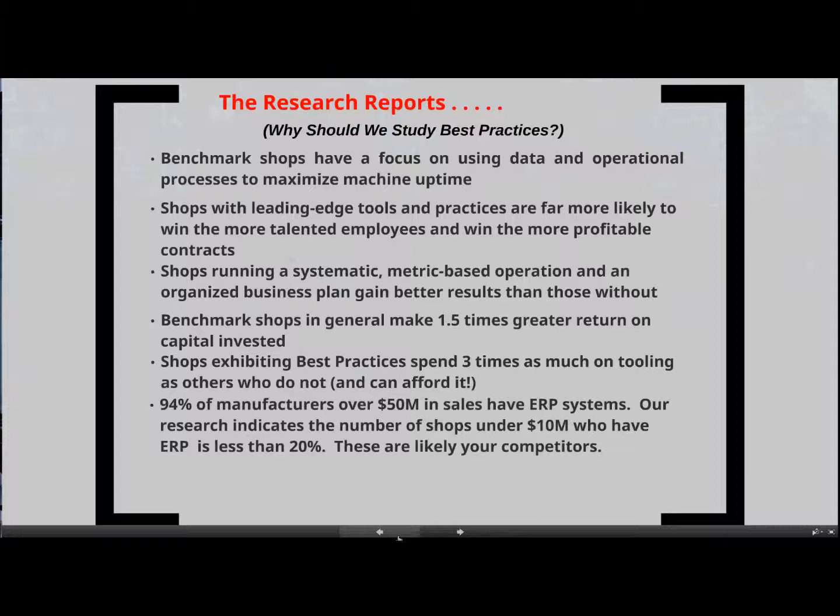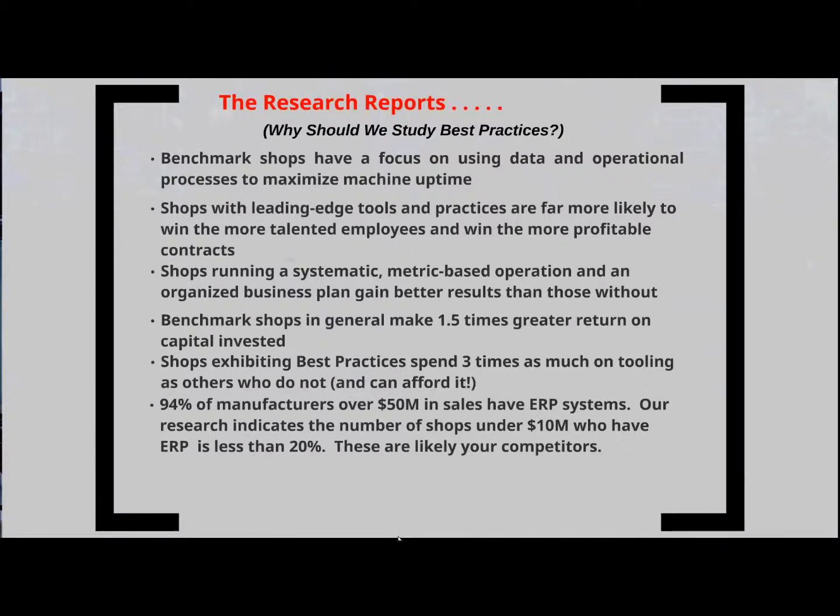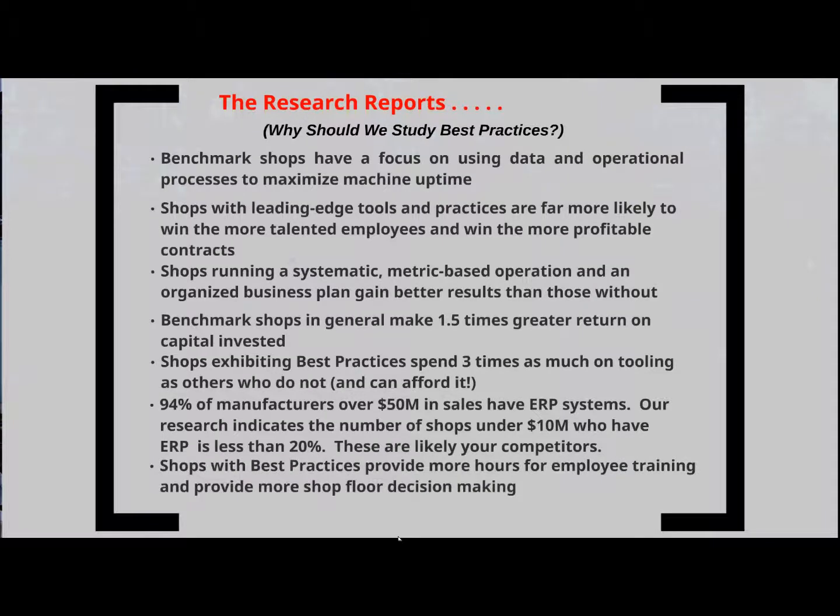94% of manufacturers over $50 million in sales have ERP systems. Our research indicates the number of shops under $10 million who have ERP is less than 20%. These are likely your competitors, and you're in a better position when you have the ERP system. Shops with best practices provide more hours for employee training and provide more shop floor decision making to employees.